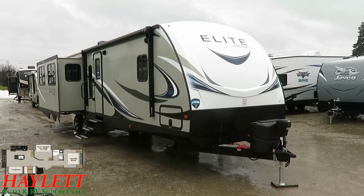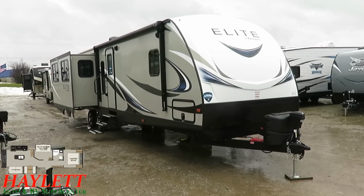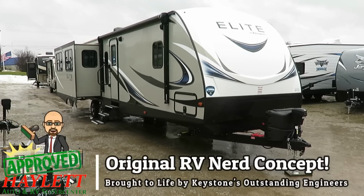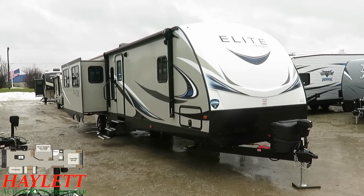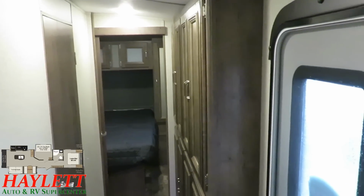Only 7,020 pounds. This is a potentially half-ton towable, dual opposing living room slide, middle bunkhouse with full 80-inch queen bed up front and the industry's most comprehensive structural warranty. I couldn't be prouder.